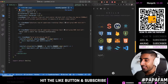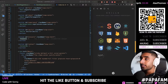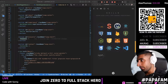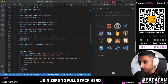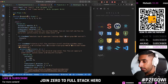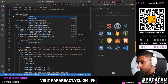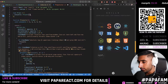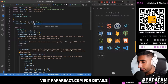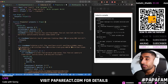So the next thing is we're going to go to index.tsx and now we're going to go to projects. So the final hurdle is nearly upon us. If we go to projects here and go inside, what I do is I say projects is of type Project, and import it. Remember it's an array because it's a number of them. And then here we can get rid of our hard-coded one that we were using for testing.